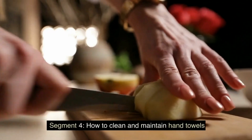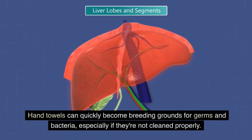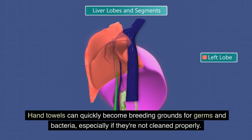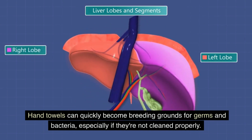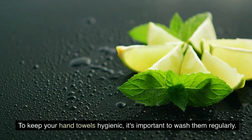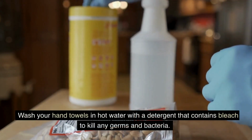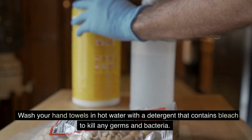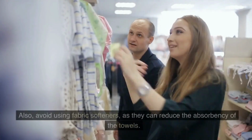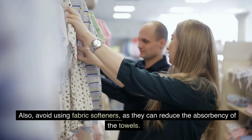Segment 4. How to clean and maintain hand towels. Hand towels can quickly become breeding grounds for germs and bacteria, especially if they're not cleaned properly. To keep your hand towels hygienic, it's important to wash them regularly. Wash your hand towels in hot water with a detergent that contains bleach to kill any germs and bacteria. Also, avoid using fabric softeners, as they can reduce the absorbency of the towels.